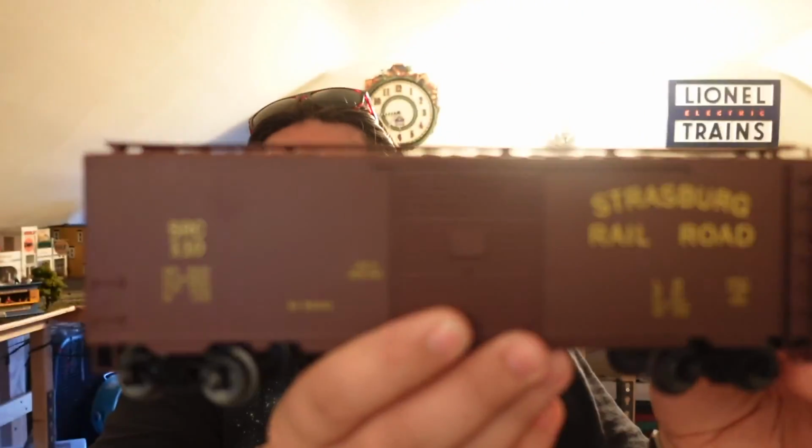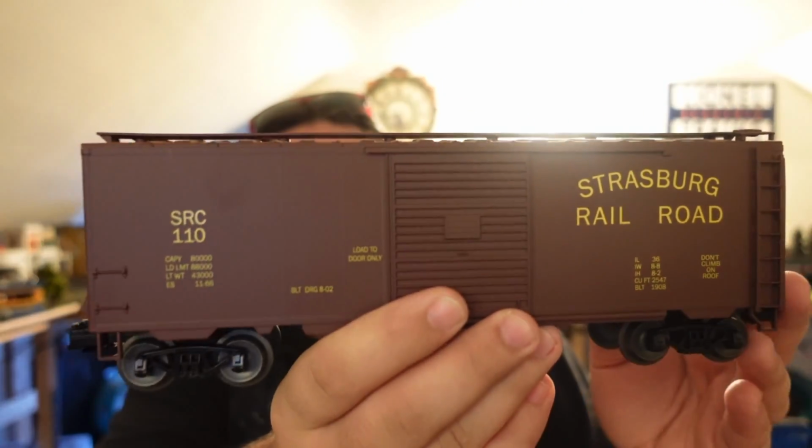All right, guys, and my third piece of rolling stock is actually this SRC number 110 boxcar from Weaver. I picked this up at my buddy's hobby shop, Iron Horse Trains. He had this sitting in the cabinet. I was there like a week before to look at some stuff, and I saw this in the bottom of the cabinet. I was like, dude, what is that? And he pointed it out. He's like, yeah, I had a couple more. They all sold. I'm like, dude, I'm buying this.